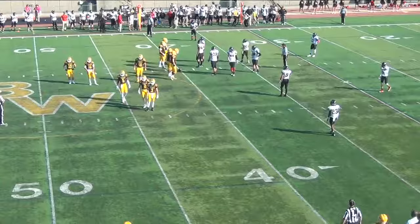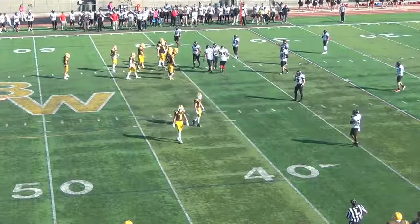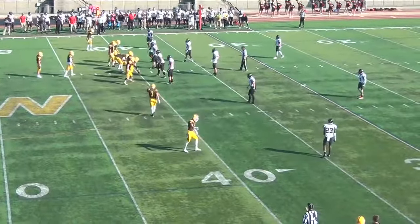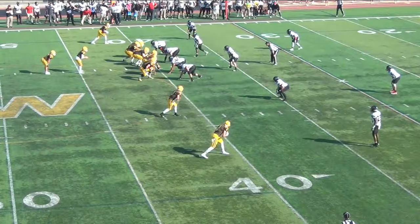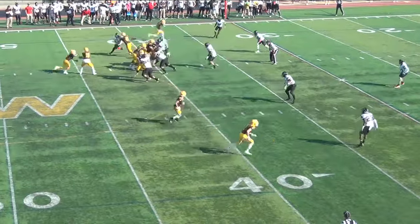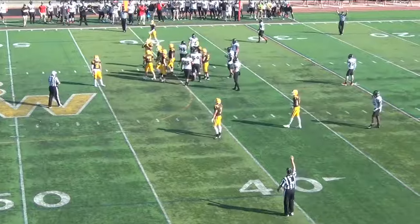So the Yellow Jackets will be first and 10 from the 40-yard line. There's 11 minutes and 50 seconds left in this game. The score is 13-7 with the Yellow Jackets on top, and they are now in Muskies territory. Yellow Jackets are in a shotgun set, three receivers on the field, one tight end to the left of the tackle, and a pistol formation with Stinnett and Hudson. It'll be a handoff to Stinnett, but he is met in the backfield by the linebacker for the Muskies.